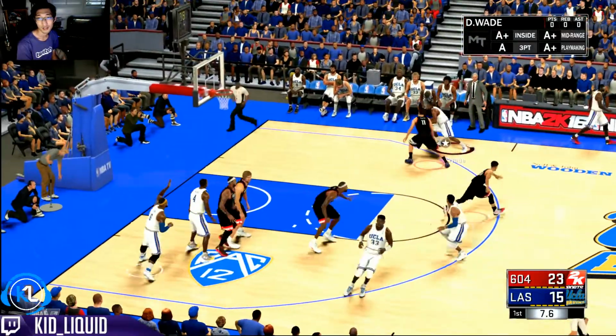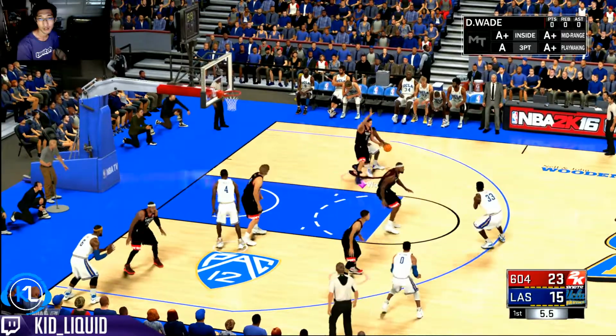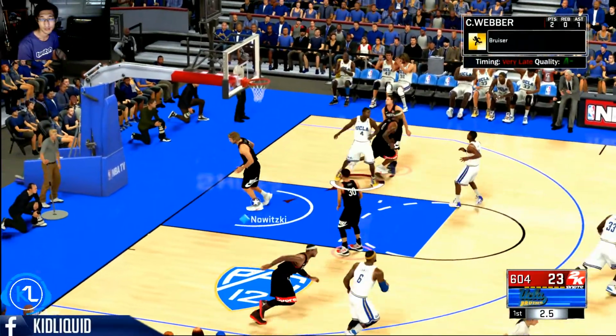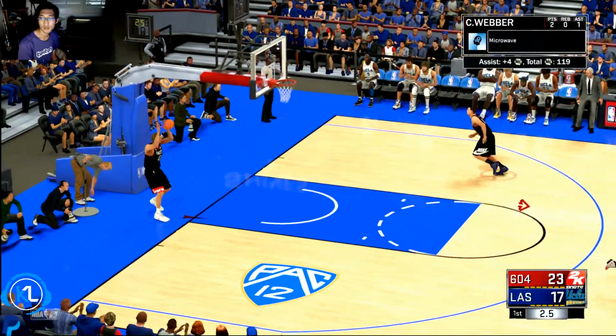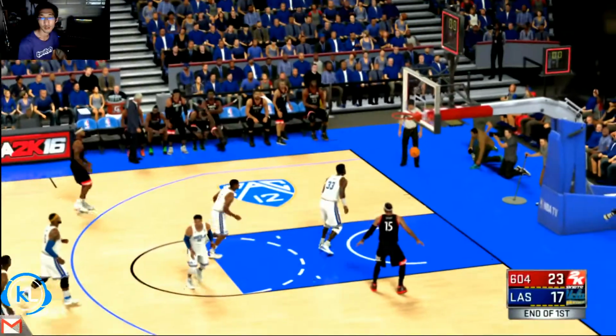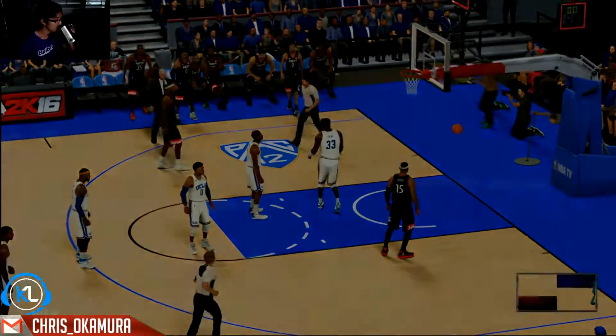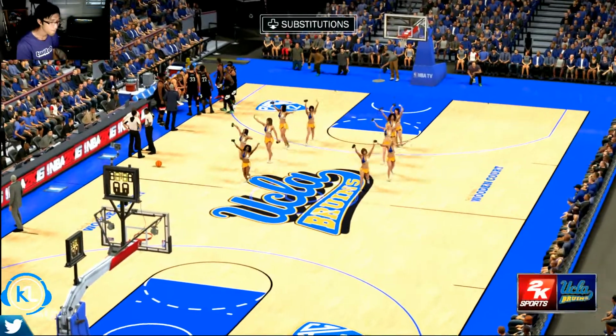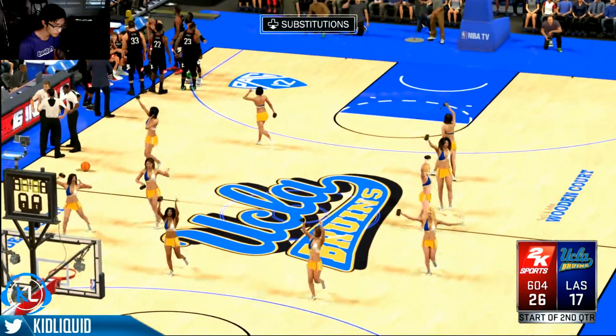Wade outside. To the middle. And Chris Webber with the bucket on the assist by Wade. And really, it's been a major aspect of their... Oh, he hit! The offense coming free and easy as we wrap up the first quarter. Vancouver leads by 9. We'll get things started in the second quarter when we return.